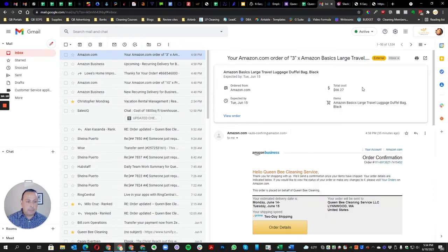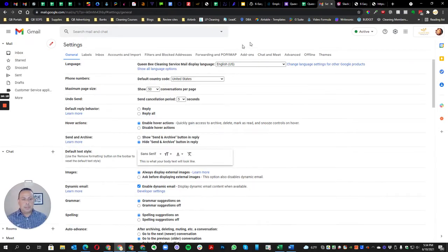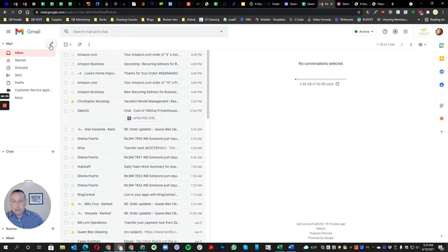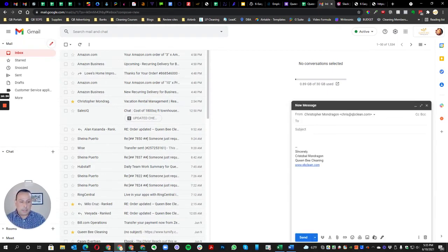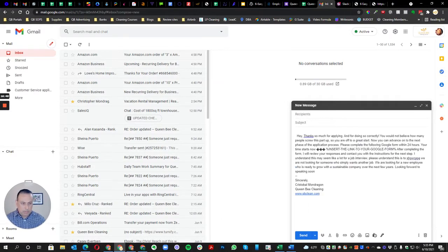What you want to do is go to your Gmail, go to settings, click all settings, then click advanced, and make sure that the templates option is enabled. Most of the time it's disabled, so you want to enable it because we need that in order to create this template. So check it out. The way you're going to do it is you're going to create a template, an email, and then you're going to copy and paste this text.